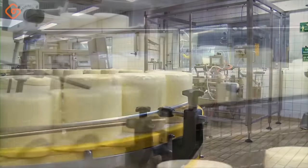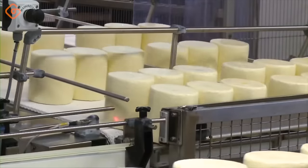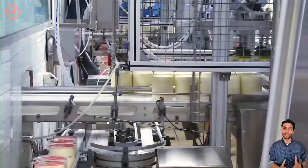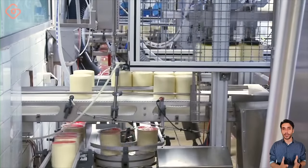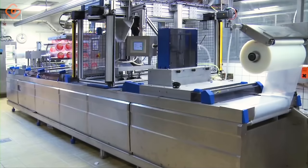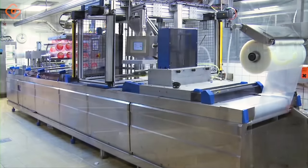Cheese is a food made from cow, sheep, or goat milk. The cheese production process includes the following steps: milk fermentation, milk coagulation, curd cutting, mold pressing, aging, and preservation. There are many different types of cheese.